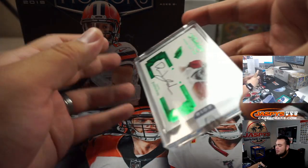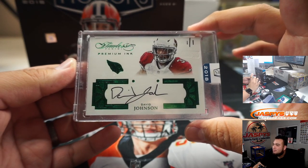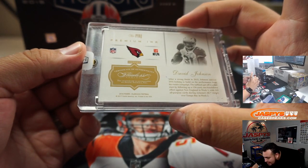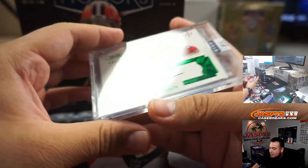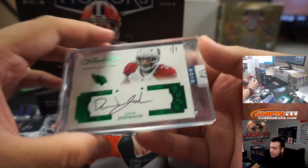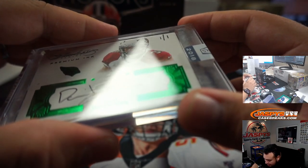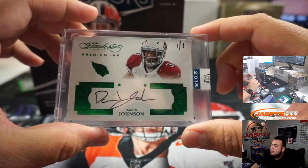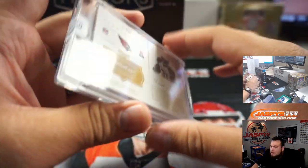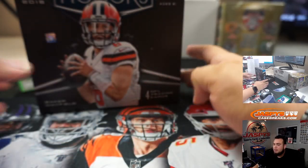Just like this one here, so check it out. It's hand numbered one of one. That's a David Johnson Panini Flawless Premium Ink. So this is 2016 Flawless Football. Basically they made this card, had him sign it. There's a little stamp on there now to let you know, and I believe it says Recollection Collection, and they had it numbered, and they only had one. So there you go, a little one-on-one. David Johnson, that's Cardinals edition. Going to Colt. So there you go.